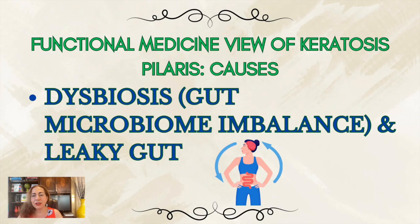The next and very important, or maybe the most important factor, is the gut-skin connection. A disrupted gut microbiome, also known as gut dysbiosis, can increase inflammation and affect how nutrients are absorbed. So poor digestion or leaky gut can also lead to deficiencies in key vitamins and fatty acids that the skin needs to function. So we use stool testing or some other functional labs to check for gut imbalances, inflammation, and absorption issues.